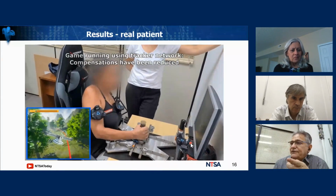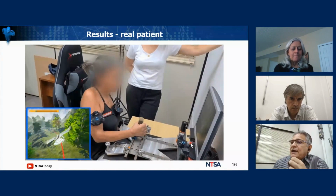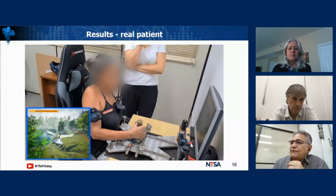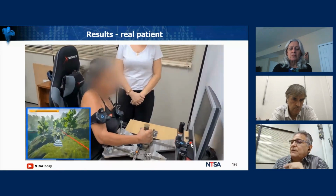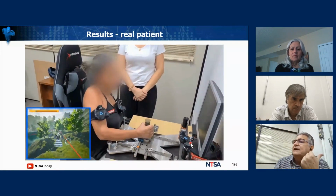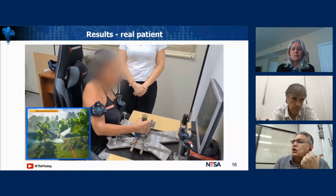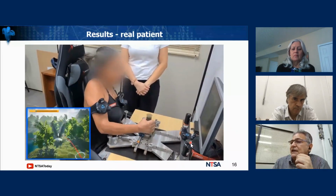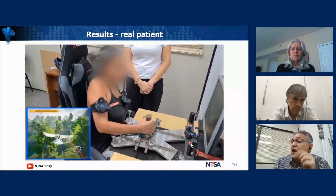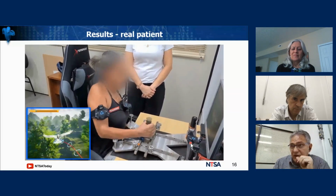So now you can see the second patient using our system. You have the trackers there, you have the platform there. And as you can see, when you compare with the first video, the way she's behaving is much better than the very first one. As you can see, essentially, she's not compensating anymore. But if she compensates, the system is going to tell her.